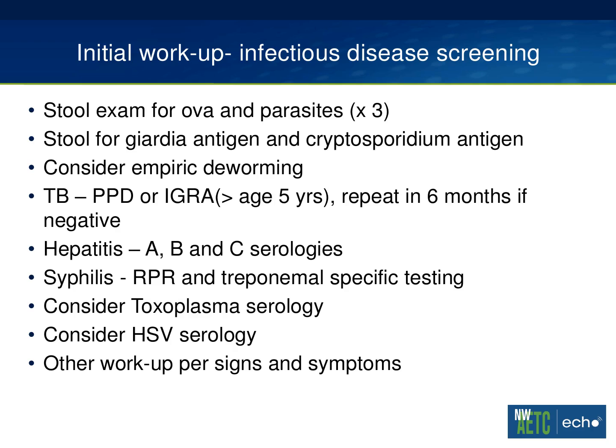And then there's the infectious disease screening, which we try to get stools for 3 different samples for ova and parasites. That increases the sensitivity significantly. It's hard sometimes to get people to do this. We do stool for Giardia antigen. We don't do the cryptosporidium antigen because it's done in our O&P exam, but if your site doesn't do that, then you would want to add the cryptosporidium antigen as well.